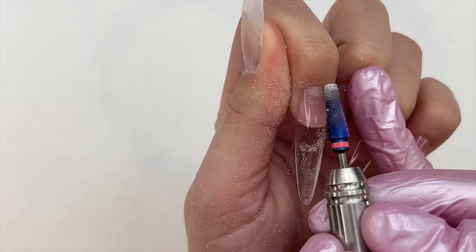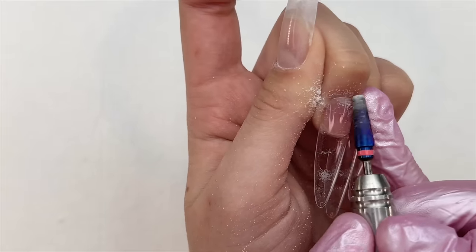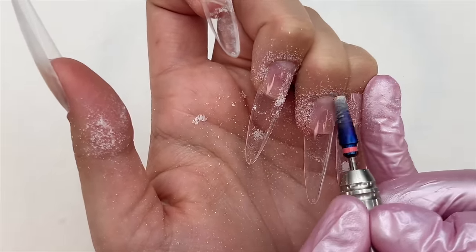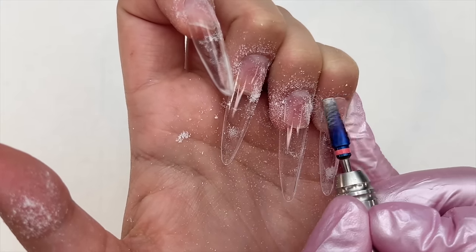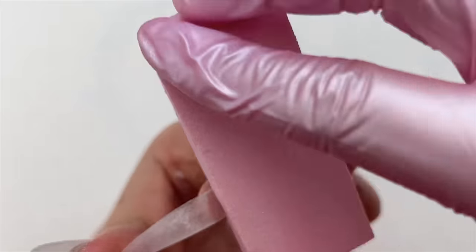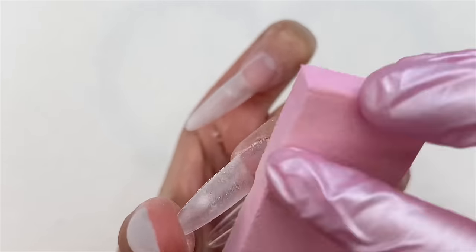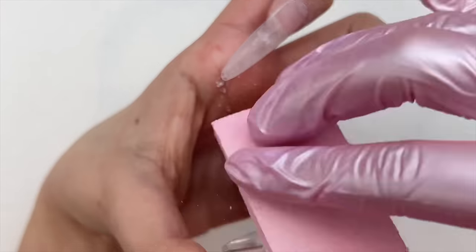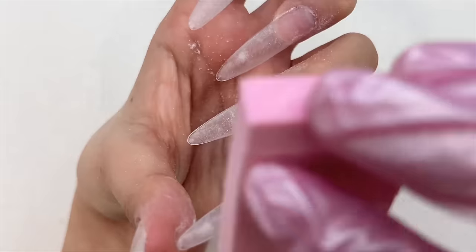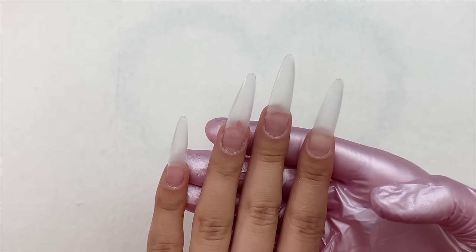I'm also going to take my e-file with my 5-in-1 drill bit to go around the cuticle to help seal in the cuticle and also remove any spillage. Then I'm going to take my buffer to remove the shine from the nail tips. After I'm all finished filing and buffing, I'm just going to take a dust brush to remove all of the nail dust.